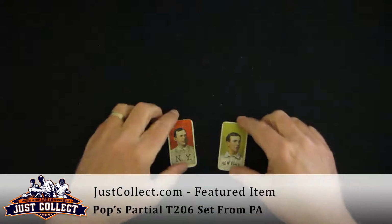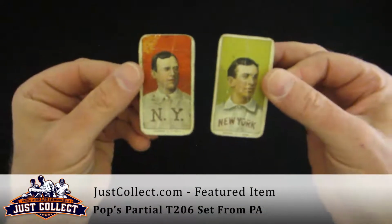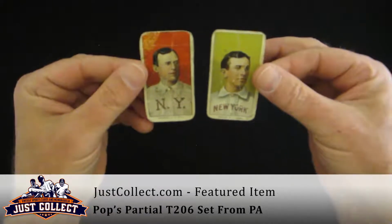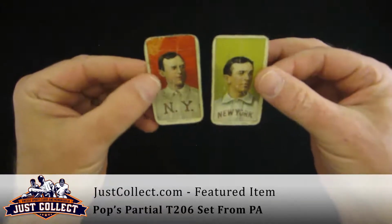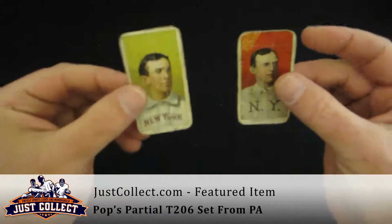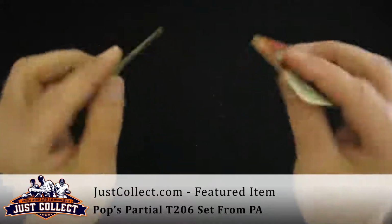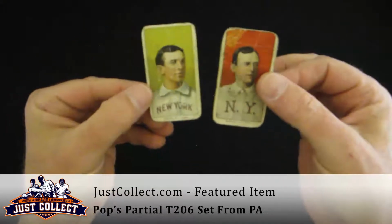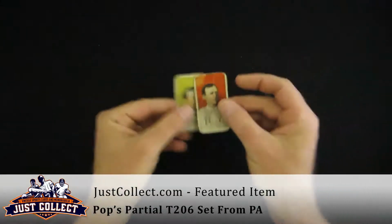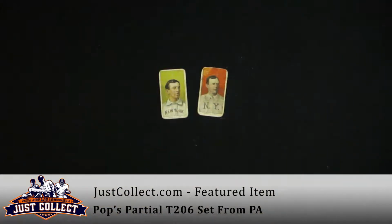And there were two Hall of Famers in here, again in relatively soft condition: Wee Willie Keeler and McGraw, and they were both Piedmont backs. These will be available in the near future. We'll be auctioning these on our eBay account.